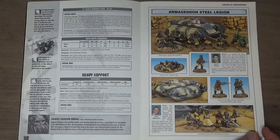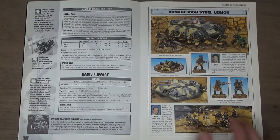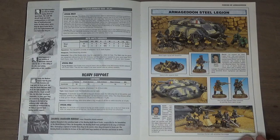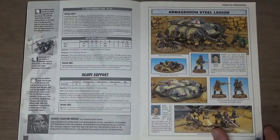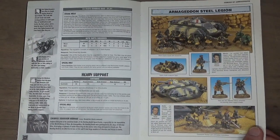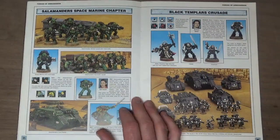We've got some colored pages before, like the rest of the army lists. So, like I say, these were the new models at the time, the Armageddon Steel Legion, these new pewter models. Just absolutely beautiful models, even still to this day. Super cool, guys holding a dead orc head. I just love the gas masks and the half trenches, half trench coats. Neat. There you go, Salamanders.